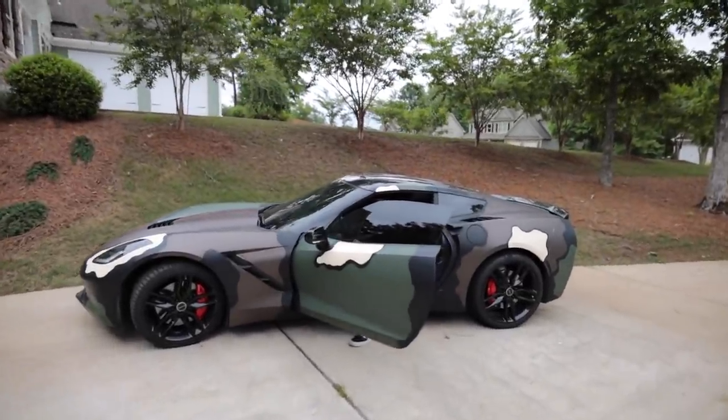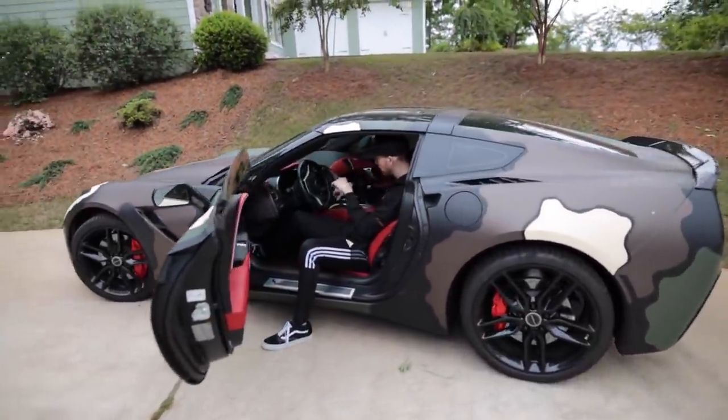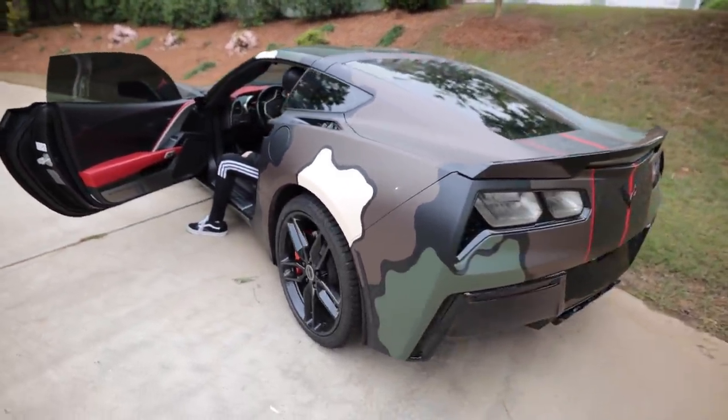Give this beautiful Corvette a cold start for me, if you do not mind, sir. Yeah, I can do that. I got the button right here. Oh, my goodness.